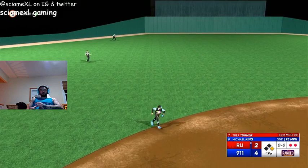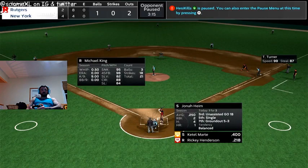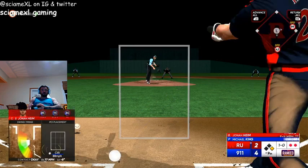Runner at first with two away. And here is Jonah Heim. Pitch misses inside. 1-0. Turner, the runner at first with two gone. Bounce to the left side. On to first. Ball game.